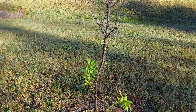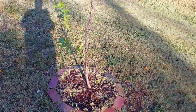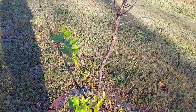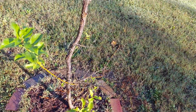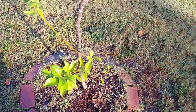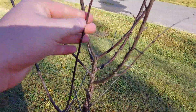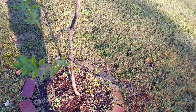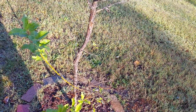But this is my plum tree. I don't know what variety, but it does look like it's gonna live. It's not the best thing that's happening, but it'll still live, I do believe. So I'm gonna leave it, and who knows, maybe something could come back off of this next year, like the main part, which would be nice.